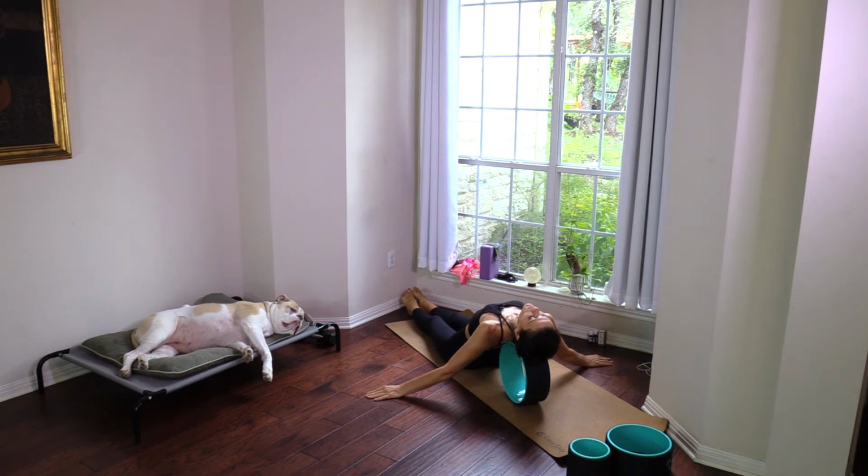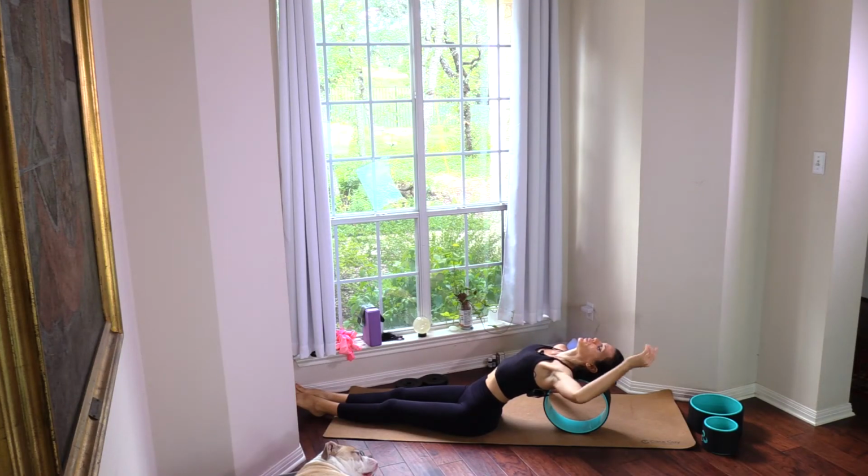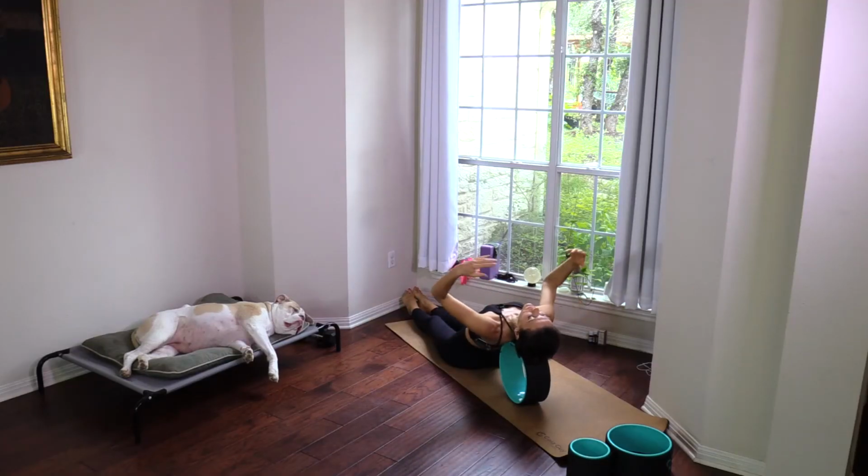And stay here for a few moments, bringing your awareness to the central axis of the body, withdrawing the senses, moving inward, and allowing everything, all the noise, all the fluff, all the distractions to slowly dissipate. They travel away from you as you travel deeper into yourself.